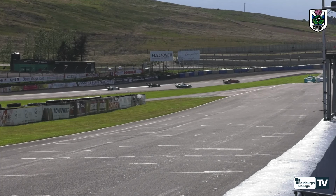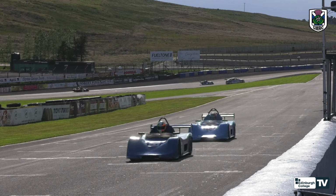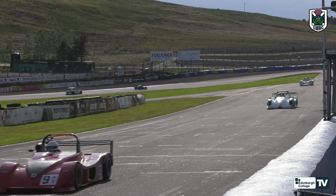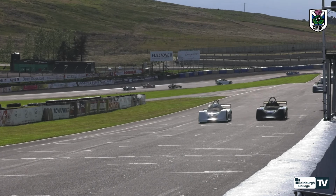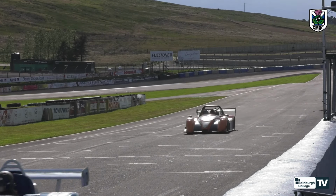Through Clark Corner, Conor May, Ivor Miller in the global GT light class, and side by side up the main street. They're about to make that 3 wide as they go over the crest of the hill. That's Andy Patterson, who was about to get done by the global lights there. And we can see this is a busy race.